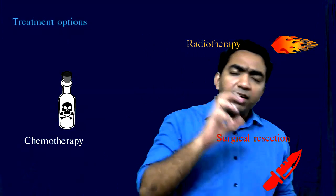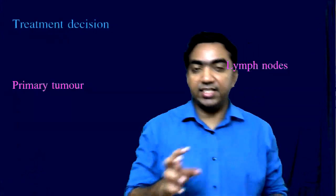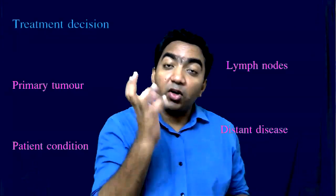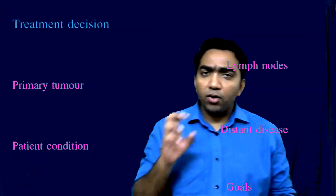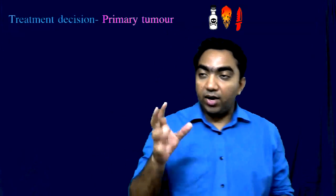Now, the treatment of carcinoma esophagus depends not only upon the staging, it also depends upon the primary tumor of the esophagus, the lymph node, both local and regional, whether there is a distant disease, and also the patient condition, whether the patient will be able to tolerate the surgery, and the goals of the treatment. We will come to it. Now, regarding the primary tumor, we should always take all these factors into consideration. Now, coming to the primary tumor.